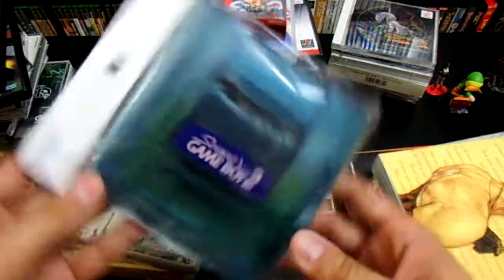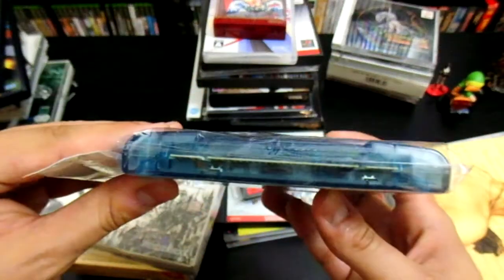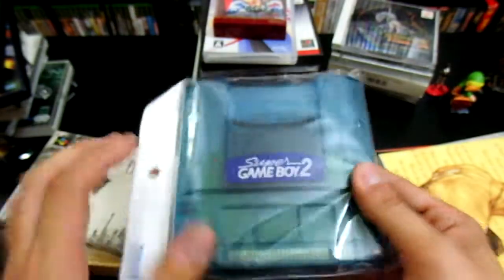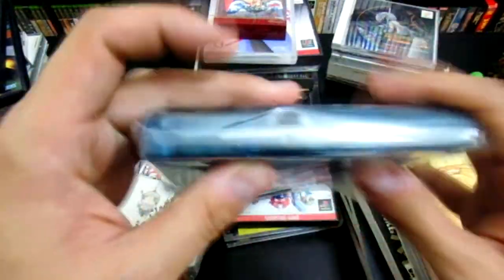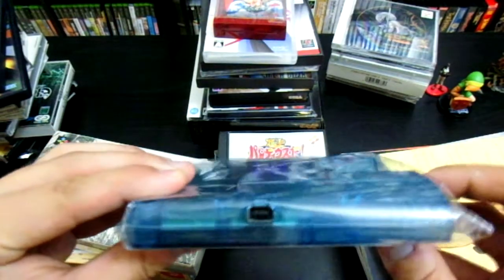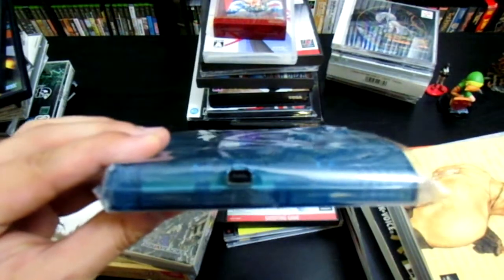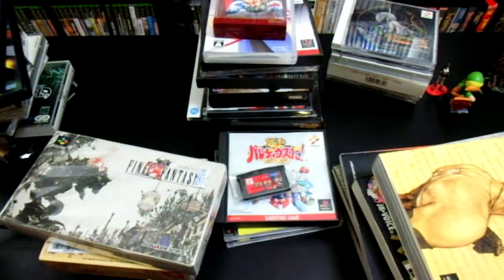But this is the Super Game Boy 2. This was for the Super Famicom, Super Nintendo in the United States. So I think the only difference with Super Game Boy 1 and Super Game Boy 2 is, there you go. There's a little link port, so if you wanted to connect your Game Boy to it. Pretty sure that the first Super Game Boy didn't have this feature, so step up, $3, fantastic.